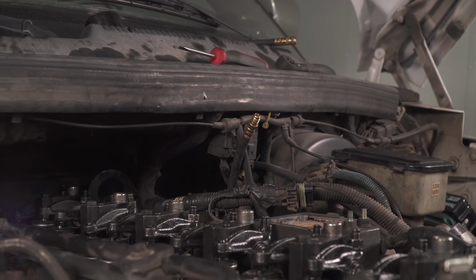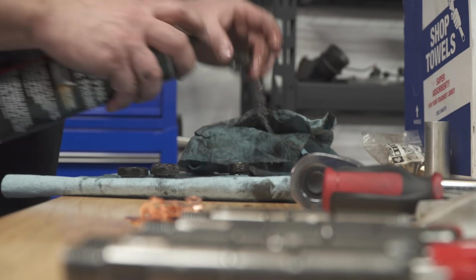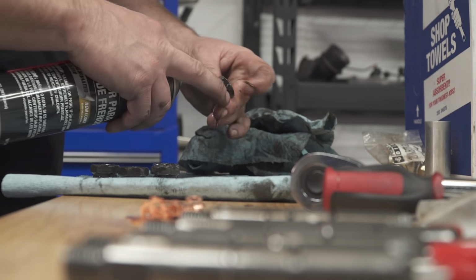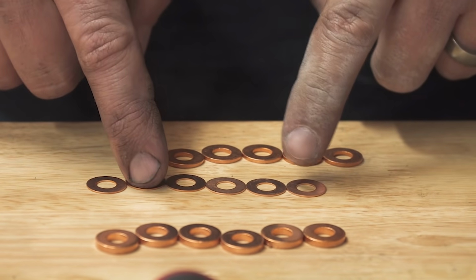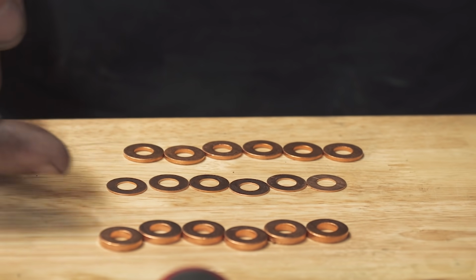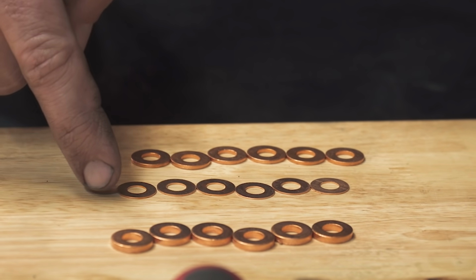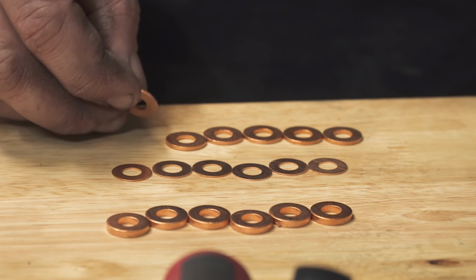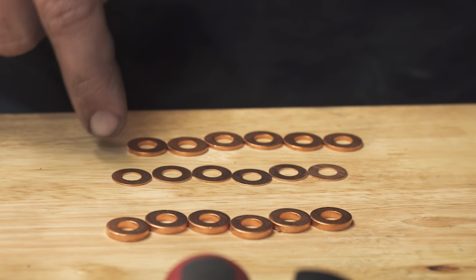Let's put the injectors in now. All right, guys, we're going to install the injectors now. We commonly get questions, what thickness of washer should you use? Factory first generation Cummins have these thick washers. Factory 215 horsepower trucks have these thin washers. They're about 20 thousandths. And most 180 horsepower trucks, like this one was, 96 automatic, they came with a medium.